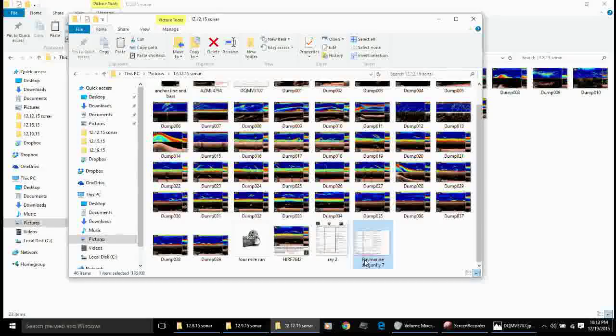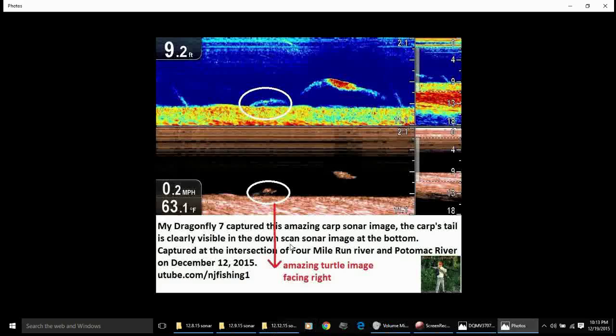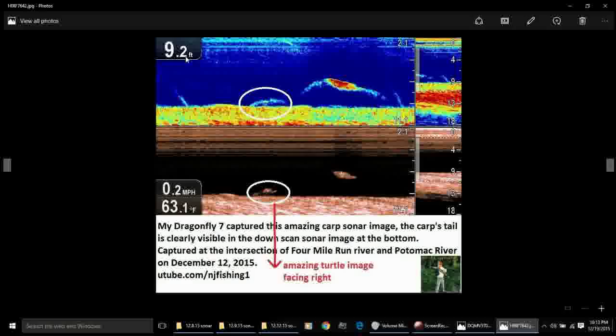Let's start with this. As you can see, the water depth is 9.2 feet. Again, this is from my Raymarine screenshot. The top screen is the chirp sonar image, and as you can see, this is a fish. You can clearly see this chirp, and you can see this downvision sonar at the bottom half of the screen. As I mentioned before, it's split horizontally instead of vertically, like the Elite.